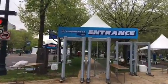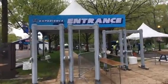I can swear I saw those metal detectors at Super Bowl City, San Francisco. I wasn't in Houston.